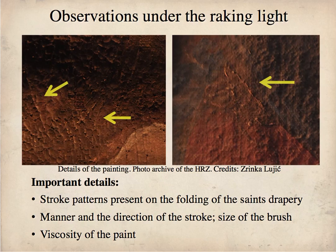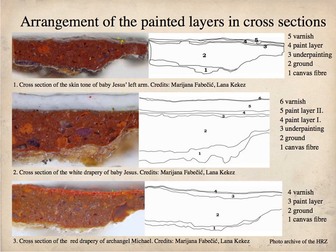As suspected, the texture of the canvas predominates on majority of the composition, while the gentle brush marks are present exclusively where the master has painted the clothes of the characters with dense paint. The soft impasto was perceived on the borders of the drapery and belts of the saints. Arrangement of the painted layers was observed on several locations, among which the skin tone, the white robe of baby Jesus, and the red robe of Archangel Michael.